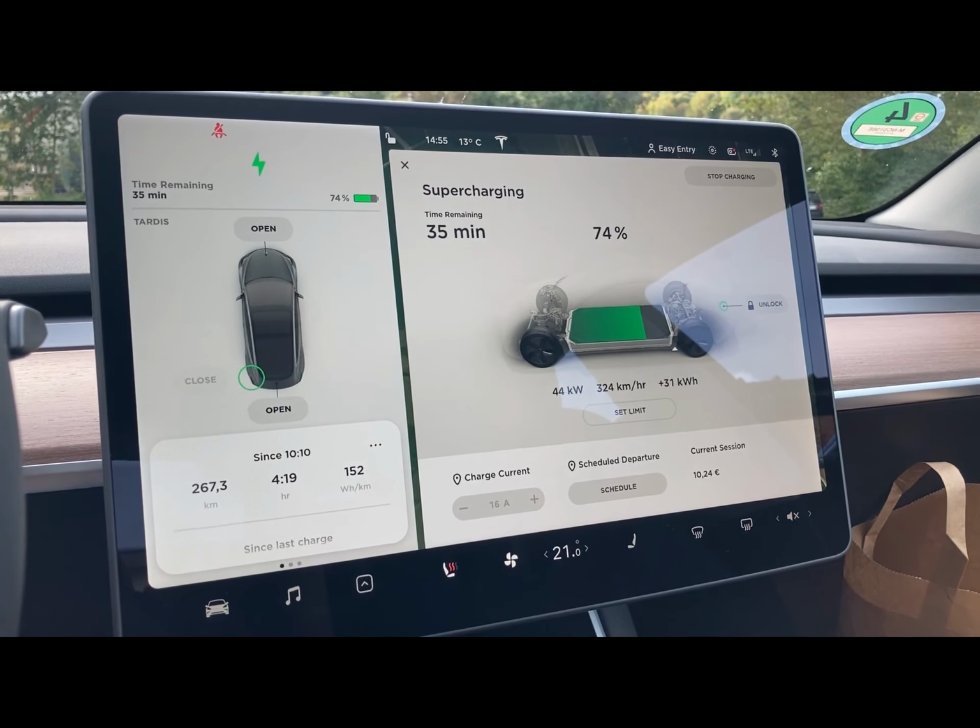So if we go here in the last 50, yeah, I mean it wasn't really on the highway this last 50, so you can go up to just 50. I should have checked it before. Yeah, well, that's all right.